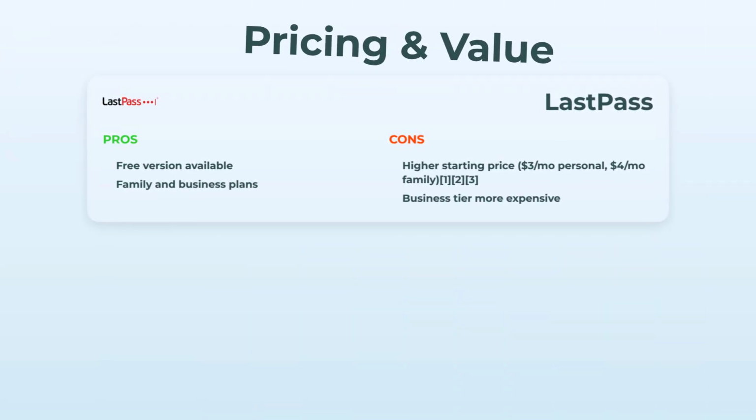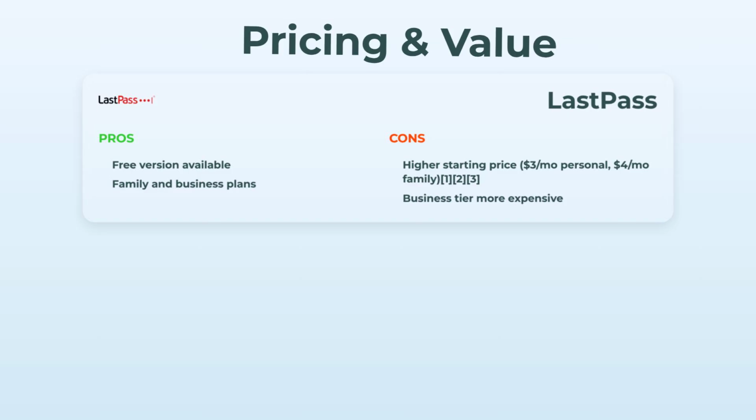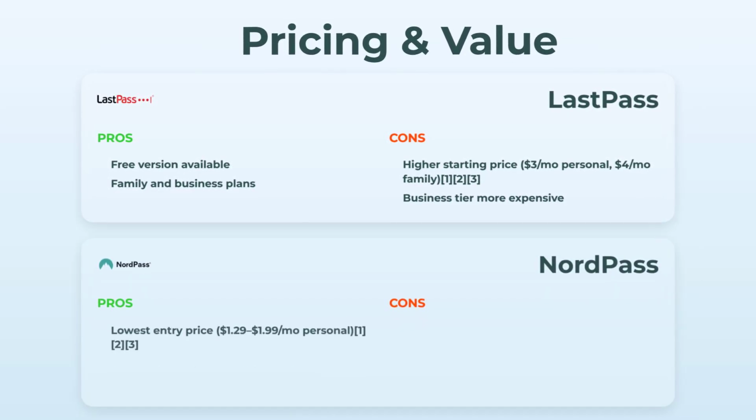All right, first up is pricing and value. So LastPass does have a free version, and their family and business plans are there, but honestly, those starting prices, they're a bit stiff. It's $3 a month for personal, and even more if you've got a family or business. Kinda meh.